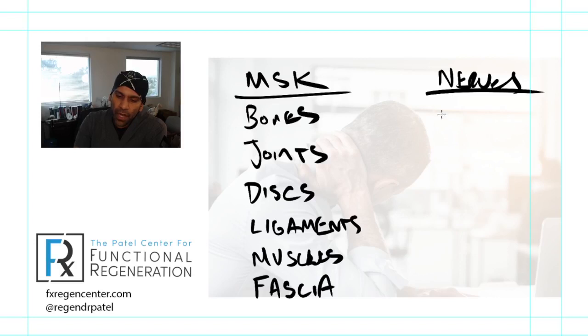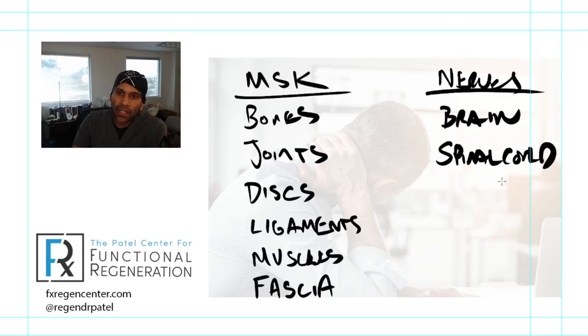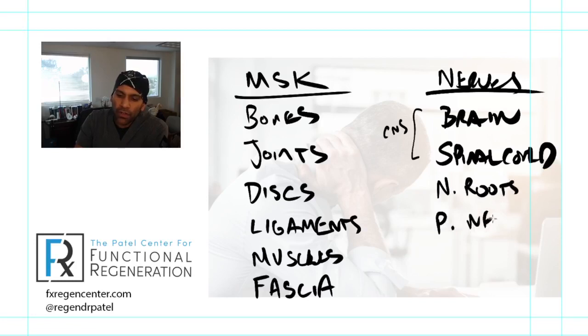Number one is the brain. Number two is the spinal cord. And together, those two things comprise the central nervous system. And then we have your nerve roots. And then you have your peripheral nerves. And these are comprised of the peripheral nervous system.